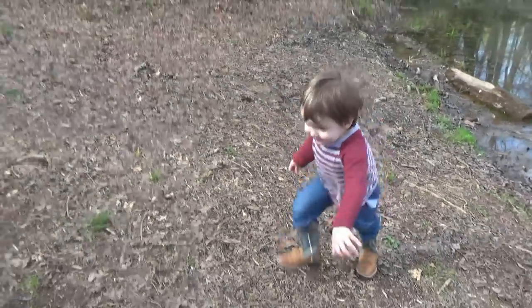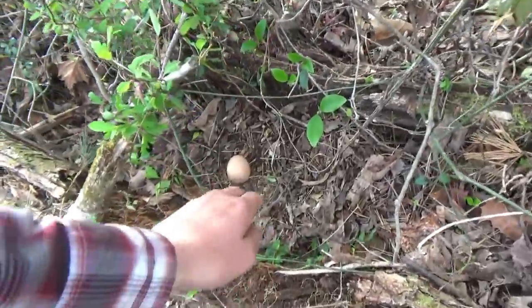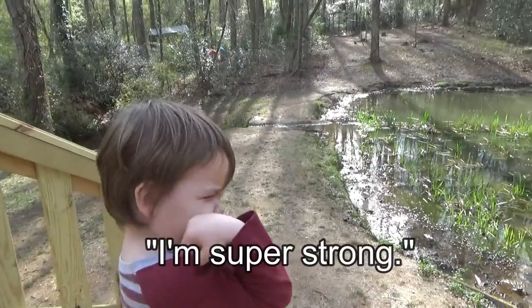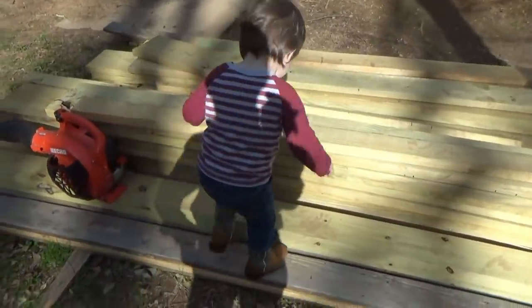Come on, let's go get the eggs. There's one more spot we need to check for eggs. Come on. This right here is the black hen's egg nest. She made it herself. He's taking the eggs to mother. Come up there. He's going upstairs.